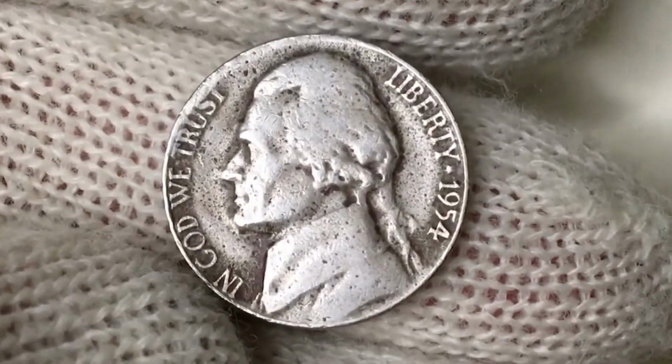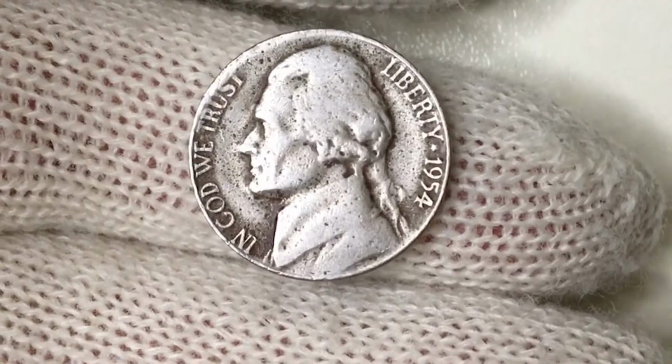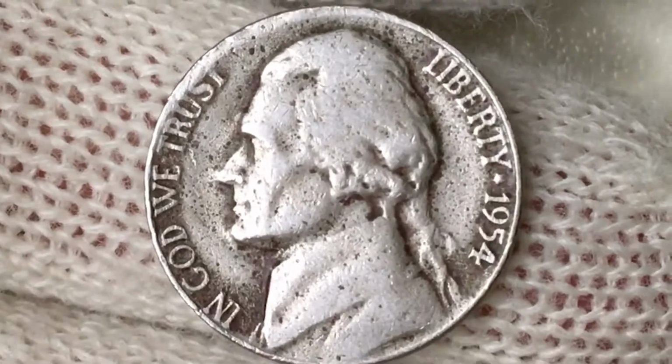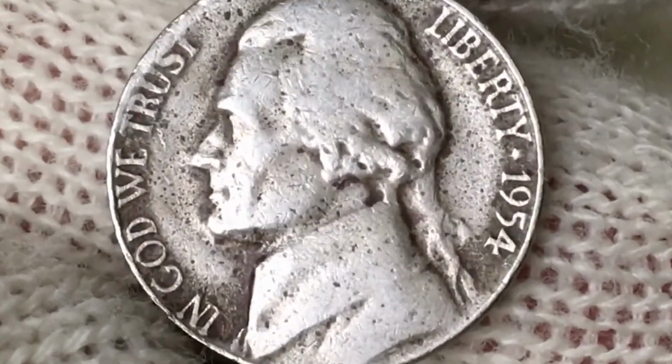Coin is in very good condition, can be graded as VG10 by Sheldon scale. Obverse side features portrait of Thomas Jefferson, 3rd President of the United States, facing left, lettering "In God We Trust" on the left, Liberty, and the date on the right.